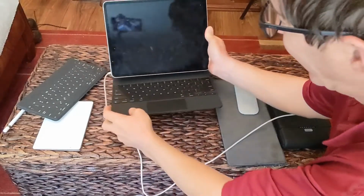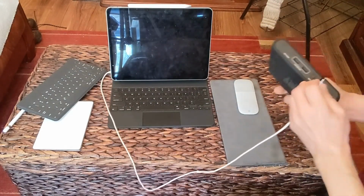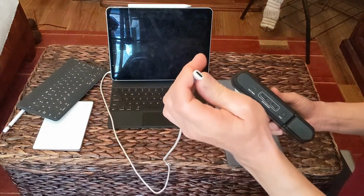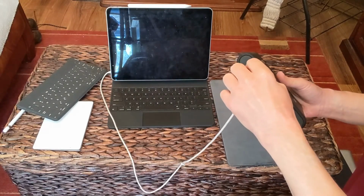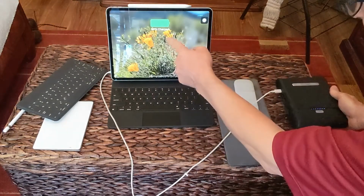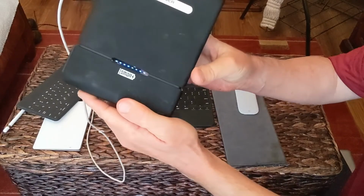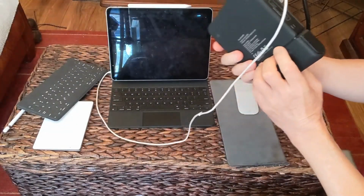Okay, and then if I plug it into the USB-C port, because it doesn't have a regular USB-B or A connector on it. So you plug it in. Now it should turn on, see, charging. And it's charging my battery. The lights come on to show the level. And now it's charging through my battery.